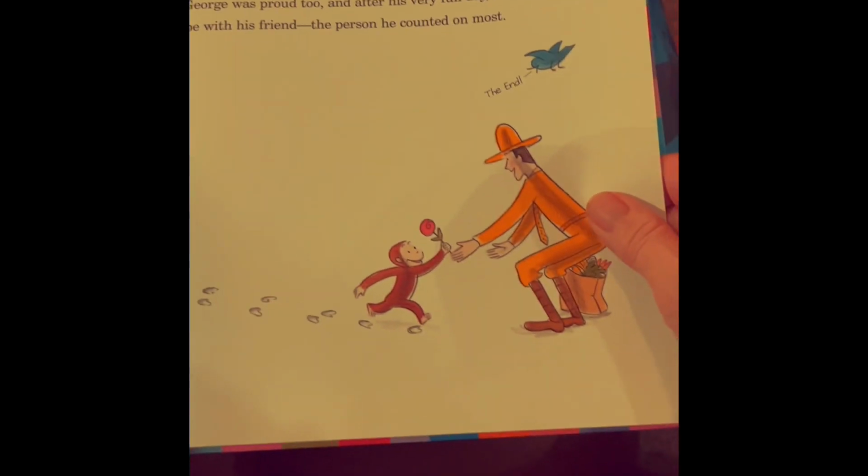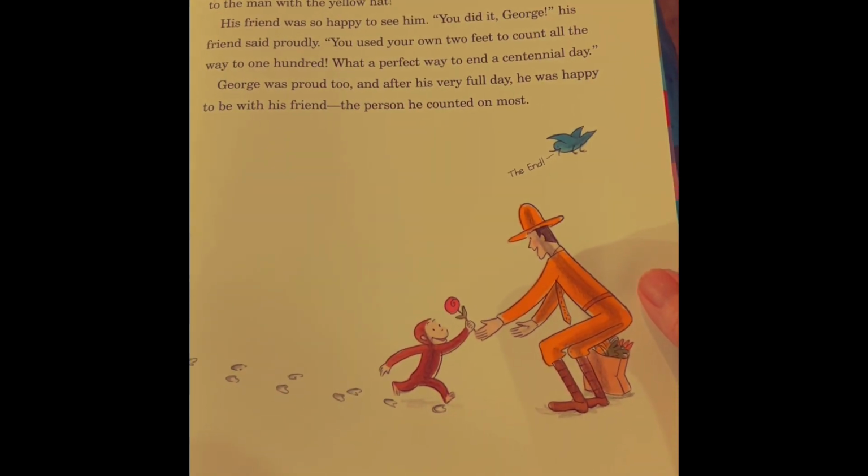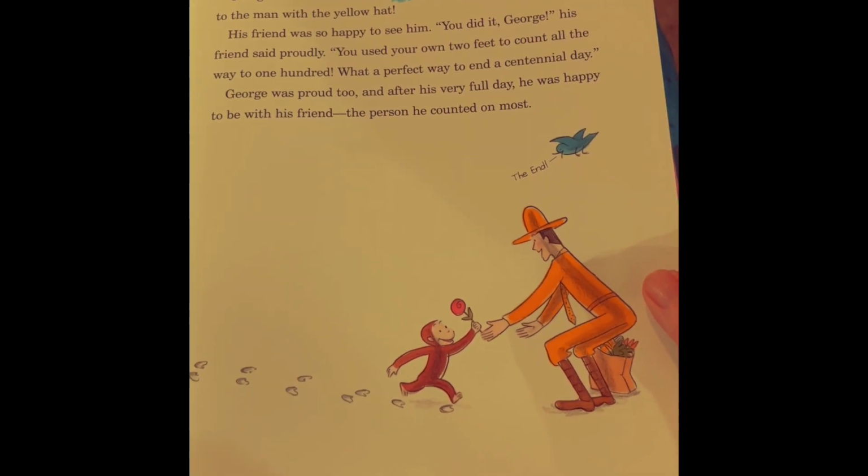And then George knew. George ran and ran. He ran 100 steps all the way back to the man in the yellow hat. His friend was so happy to see him. "You did it, George," his friend said proudly. "You used your own 2 feet to count all the way to 100. What a perfect way to end a centennial day."